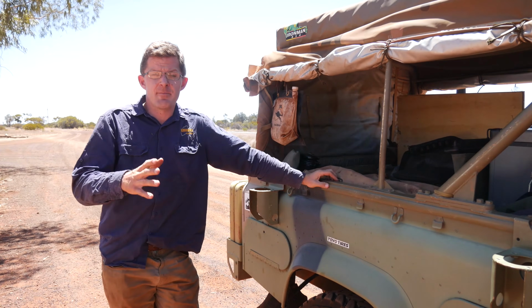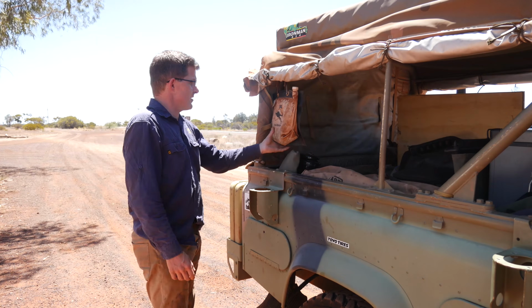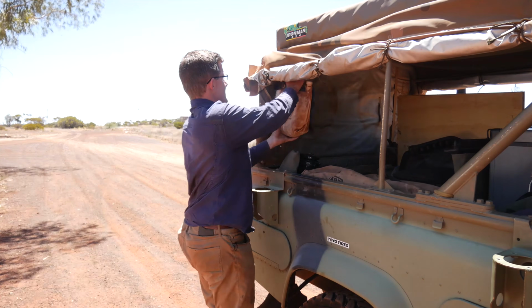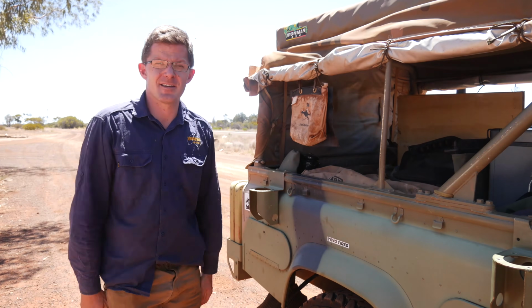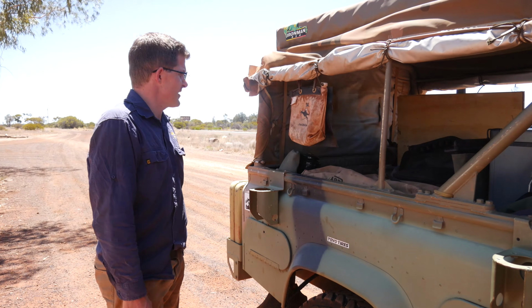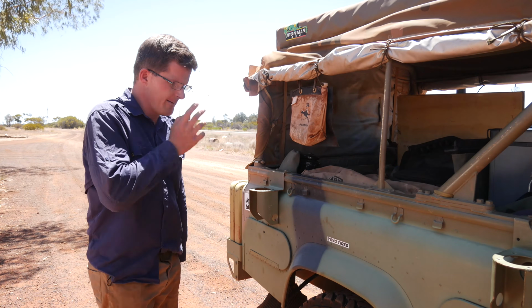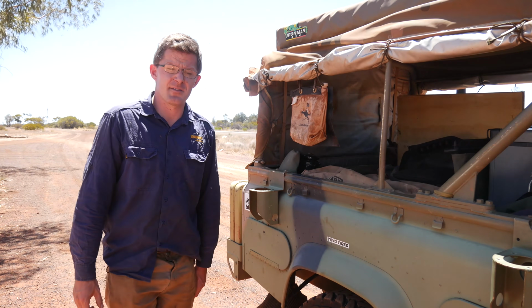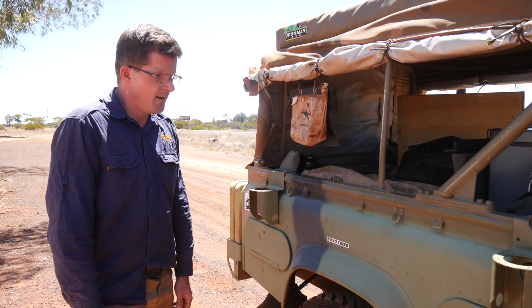Rightio, so we're finally making some miles and we're on the road. I've just stopped here just to obviously check over the vehicle and fill up the water bag a little bit, because it tends to evaporate the water within it. So you've got to top it up from time to time. And I haven't driven the Perentie in a couple of months, so worthwhile checking over it anyway.